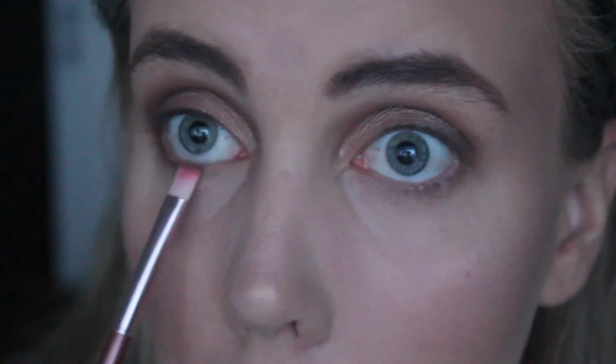So, and then I'm going to use this flat brush. It's very, very flat. And I'm gonna use the second color, that a bit darker brown that we used. That for me is called Caramelized, and I am putting that under. Okay, so I'm done with that.